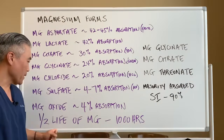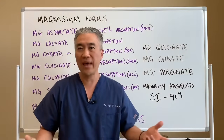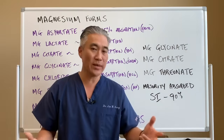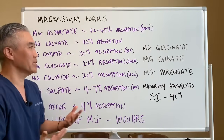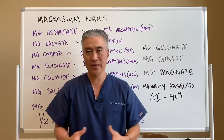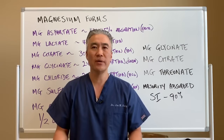So the half-life of magnesium is about 1,000 hours. So you don't have to necessarily take magnesium every day, right? You can dose up 2-3 days a week. But what's important is, how do we use it, right? How do we use it in our office? We have all these numbers and statistics of how you can use magnesium or the absorption rate, but in clinical practice, how do we use it?